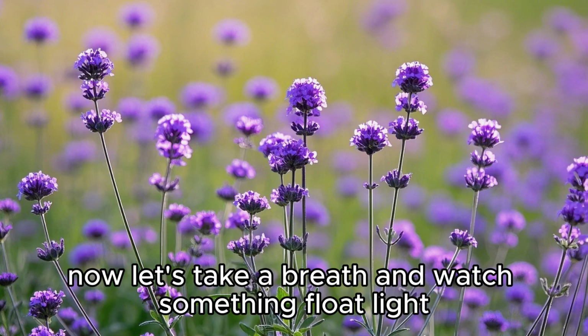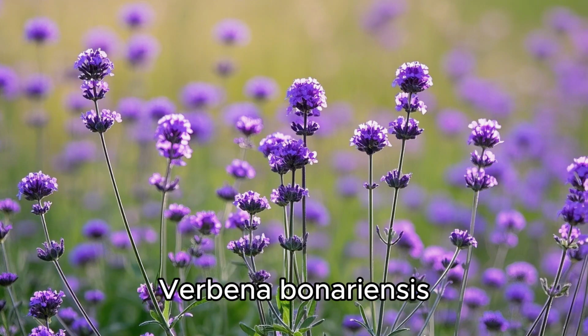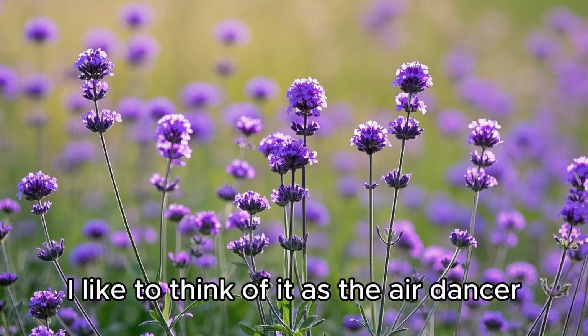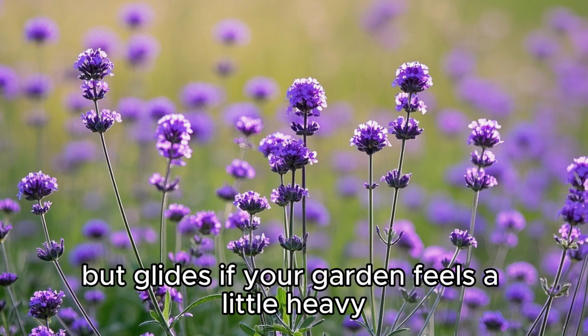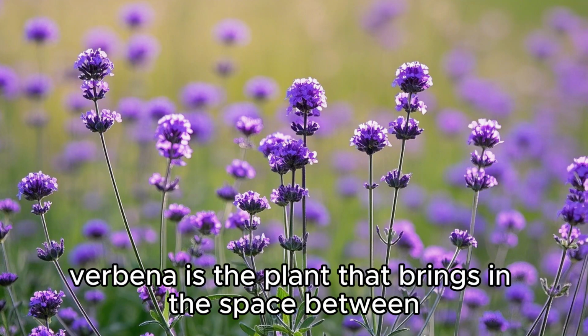Now let's take a breath and watch something float. Light, graceful, and effortlessly elegant, Verbena bonariensis moves through the garden like a whisper. I like to think of it as the air dancer, a flower that doesn't just grow, but glides. If your garden feels a little heavy, too many solid shapes, too many dense leaves, Verbena is the plant that brings in the space between.